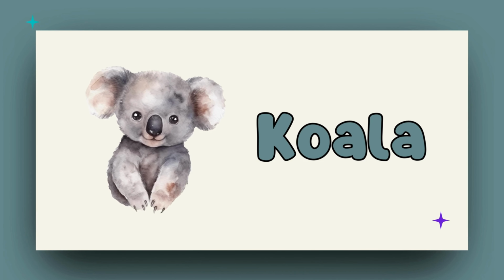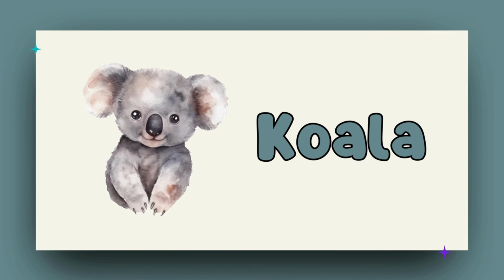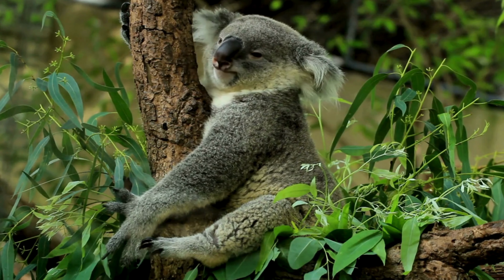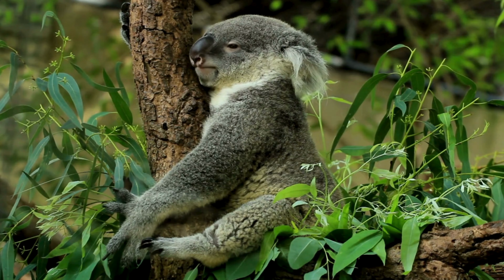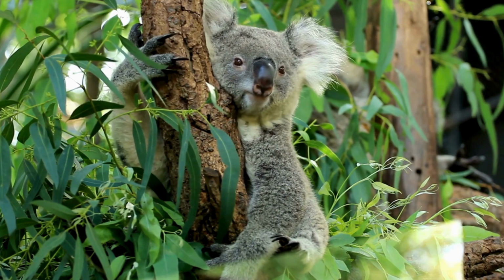K is for koala. Koalas are fluffy and cute, and they live in Australia. They love to eat eucalyptus leaves and take long naps in the trees.